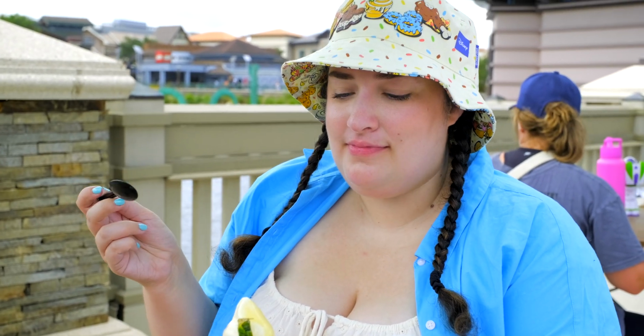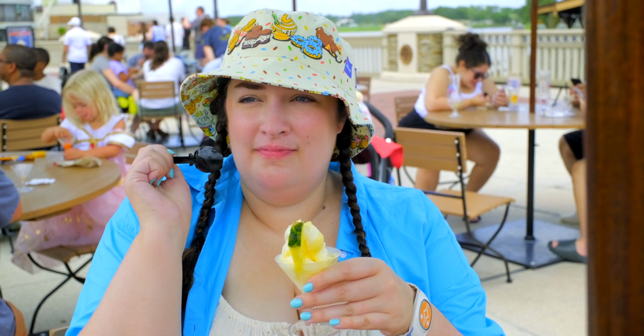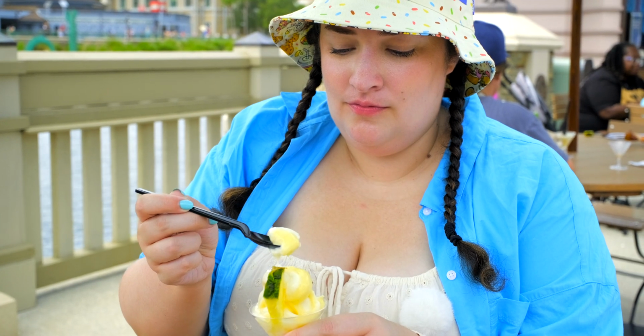This is the classic, and of course it's great as always. I love when they swirl pineapple with the vanilla. I think I prefer it to just pineapple by itself because it adds a nice creaminess to it. It does mean that it's not vegan because the soft serve isn't, but the rest of the Dole Whips are, which is really cool. They're dairy-free, fat-free.